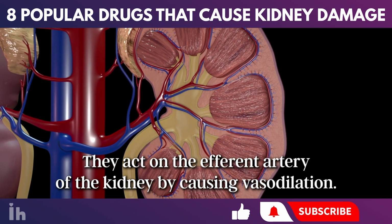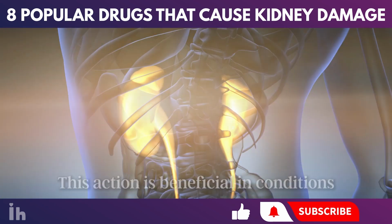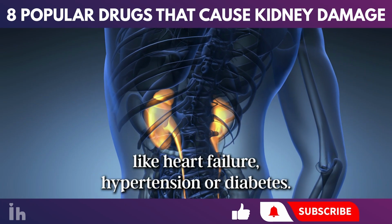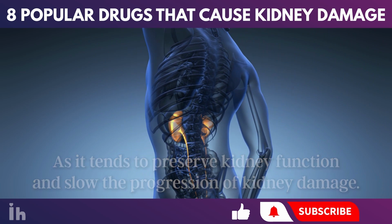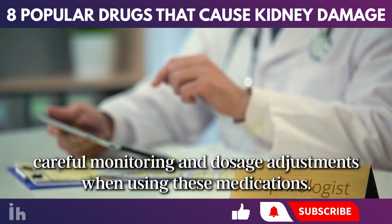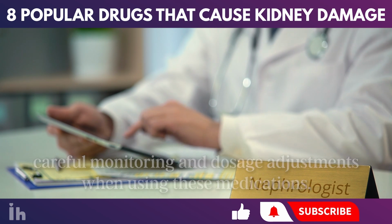They act on the efferent arteriole of the kidney by causing vasodilation. This action is beneficial in conditions like heart failure, hypertension, or diabetes, as it tends to preserve kidney function and slow the progression of kidney damage. However, patients with certain kidney conditions may need careful monitoring and dosage adjustments when using these medications.